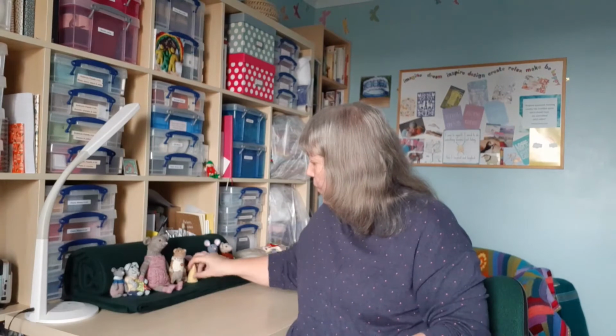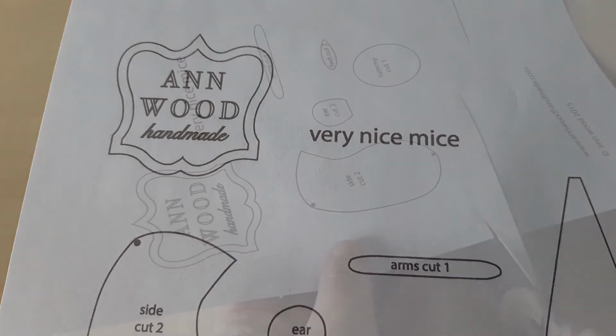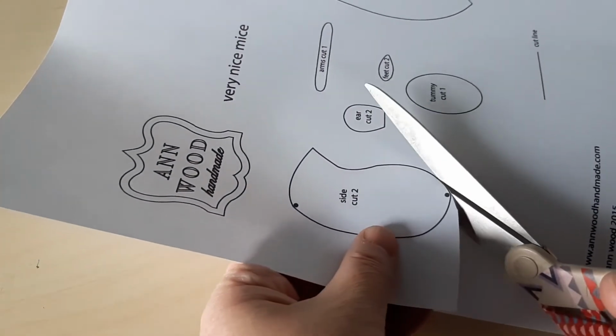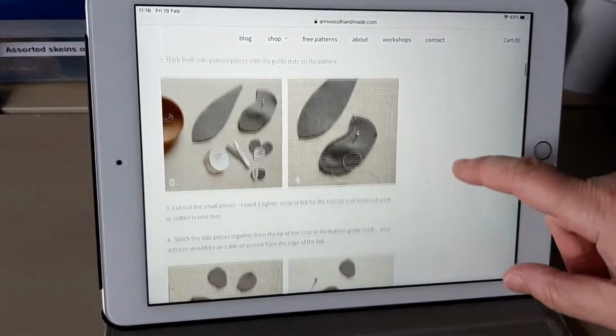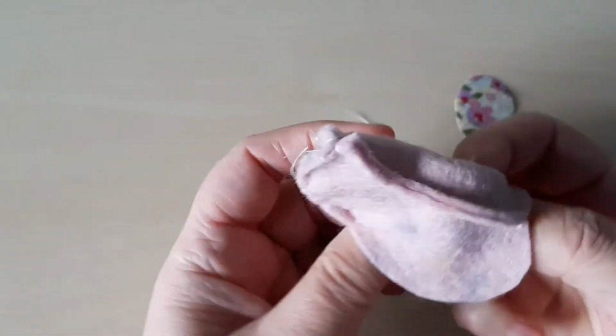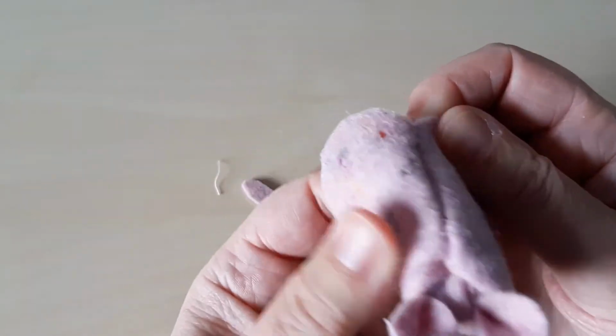But I got, first of all, a free pattern from Ann Wood Handmade. Again, have a look below if you want the link to the pattern. And really lovely pattern, very good instructions as well. You hand sew it and then you turn it inside out. And yeah, the only problem I had with it was the ears.